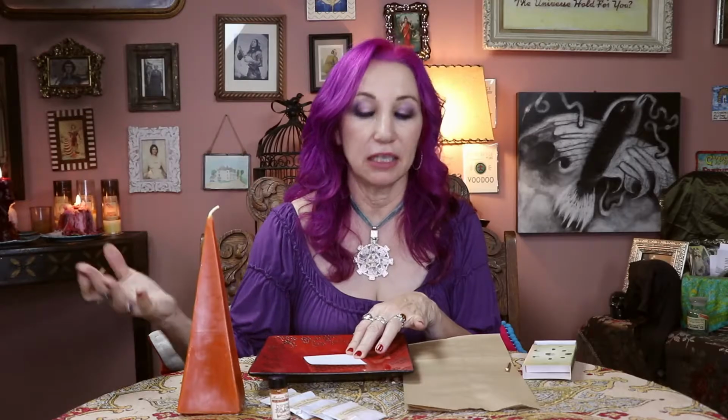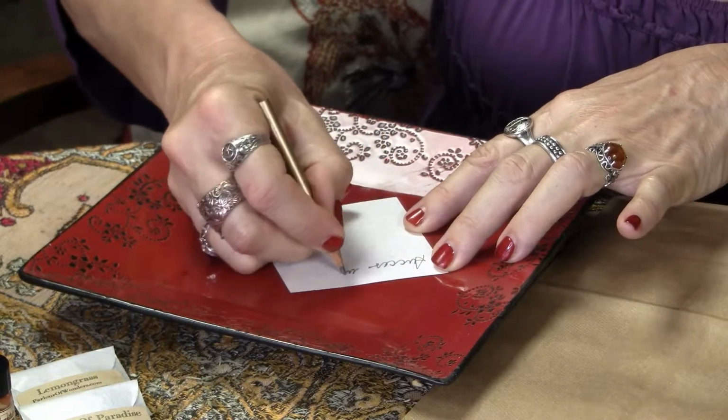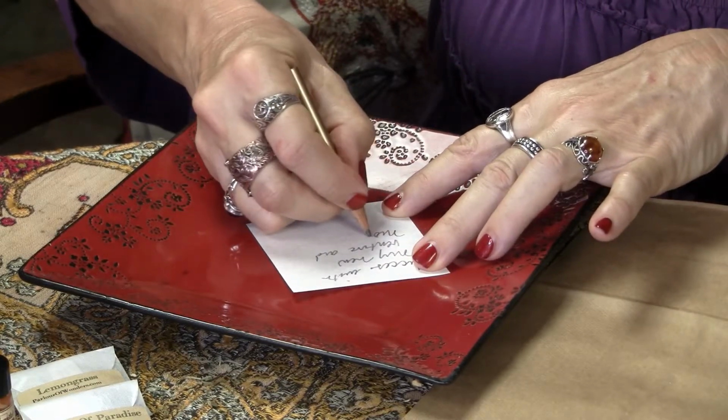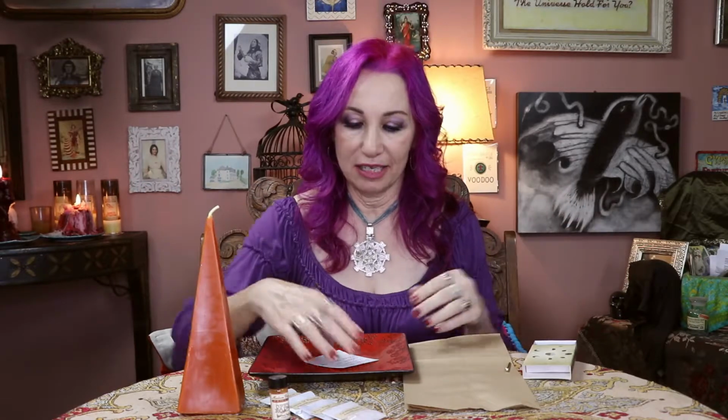So the first thing that you're going to do is write your petition. That helps you to focus. What is it that you want the spell to accomplish? In this case, starting a new venture, and you want that venture to be very successful. So you could write something like "success with my new venture and more opportunities." That's perfect for an orange pyramid candle. You want to think about things that are increased and getting strong and are long lasting. We'll set that aside for now, and then we're going to work with the candle.